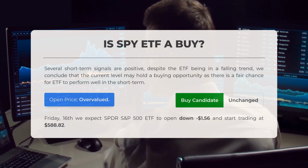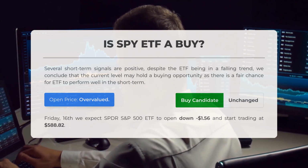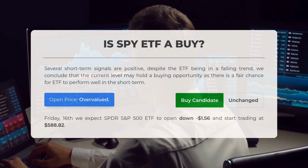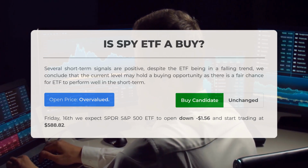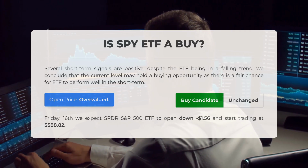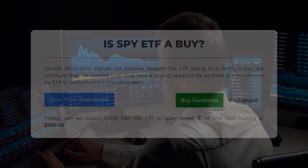After examining the volatility and price movements from the last trading day, our analysis indicates that the current price is overvalued. For trading on Friday, the 16th of May, we anticipate that the SPDR S&P 500 ETF will open lower by $1.56, starting at a price of $588.82.